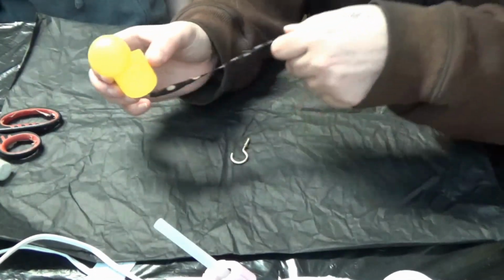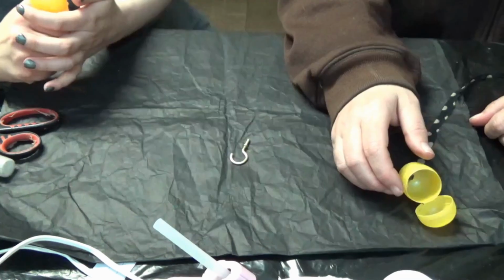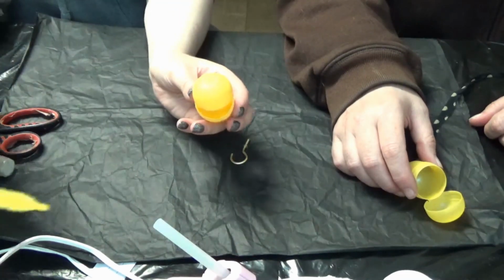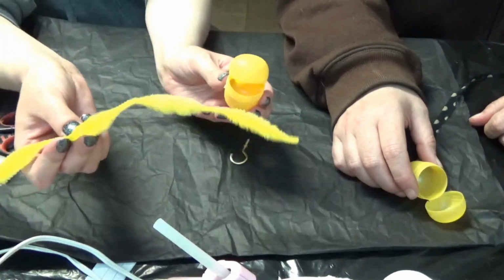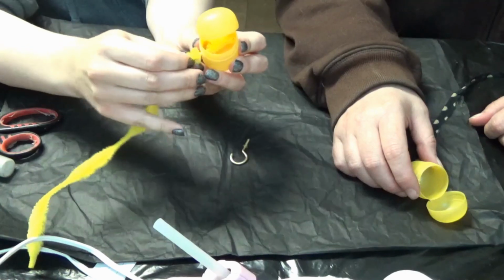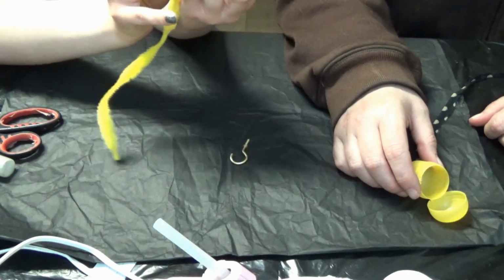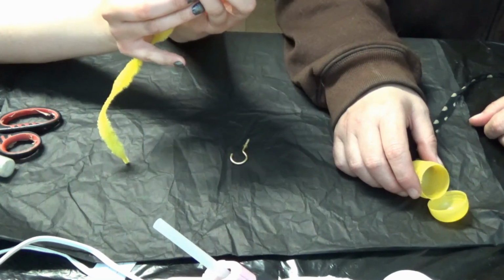And then you wait for the glue to dry completely, or harden. So I've got this pipe cleaner. It's a funky, weird one. And I got some holes, so I'm just going to shove the pipe cleaner through these holes. Like so.